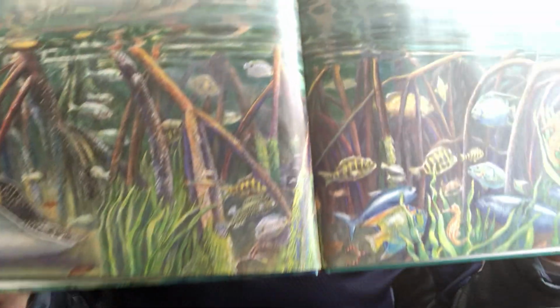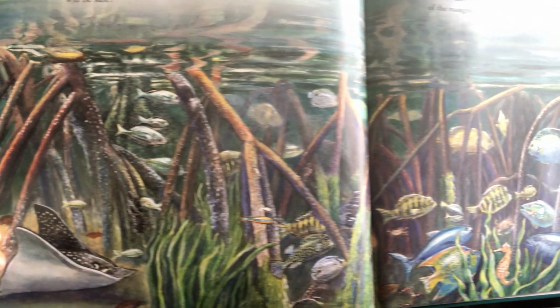The seahorses called to the other creatures of the sea, "Come with us beneath the roots in the center of the mangroves. We will be safe." So they swam, crawled, scurried, and slithered into the shelter of the mangrove roots.